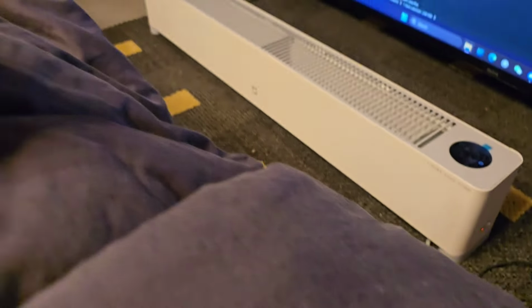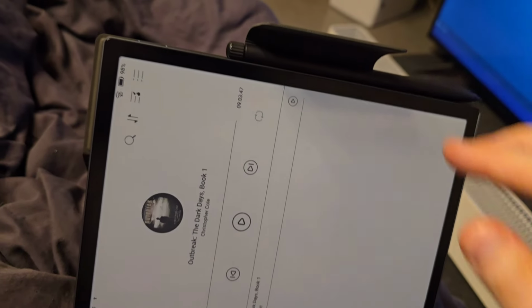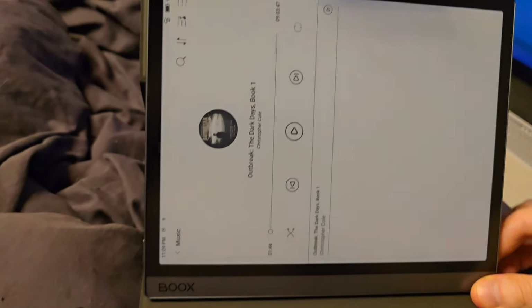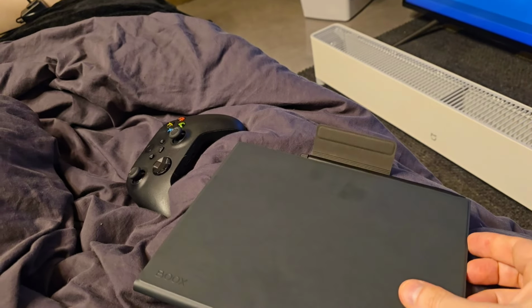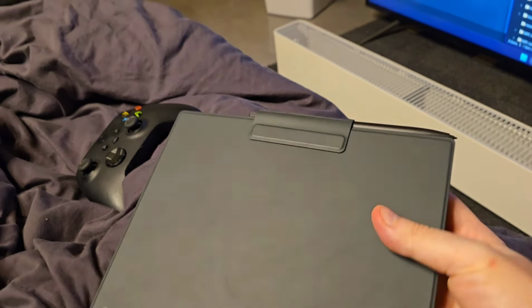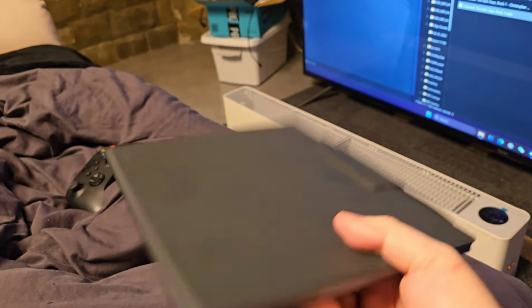Another quick mention is the pen. Oops, I just dropped it on the floor. The pen is magnetic. It clicks right on there. It's pretty awesome how it just sticks to the tablet, whether you have the case on or not. If I shut this, it automatically turns the tablet off, and when you open it, it turns back on. But when you strap that on there, you've got your pen locked right onto the edge of the tablet. It's very cool. It is quite heavy with everything all together, a couple pounds.